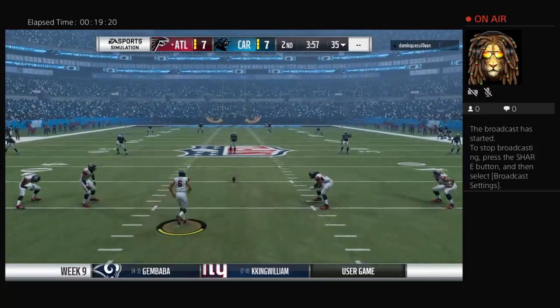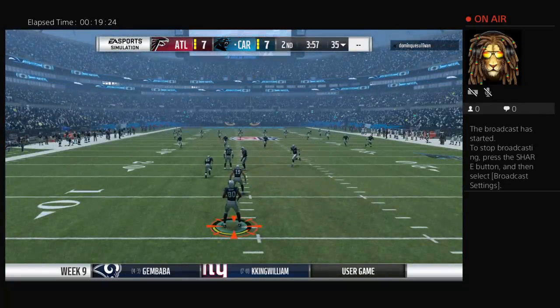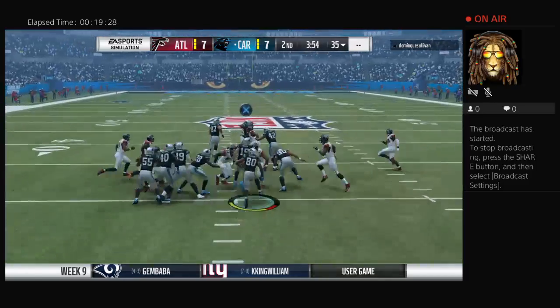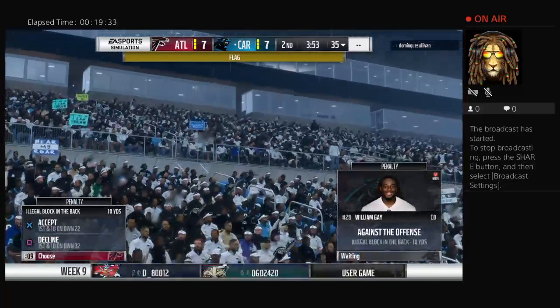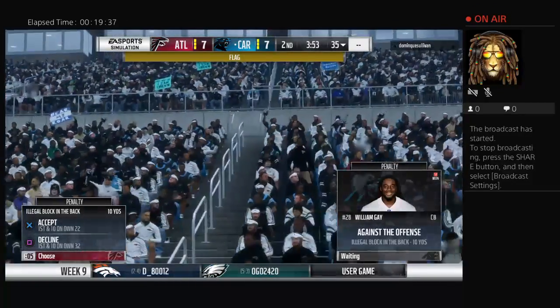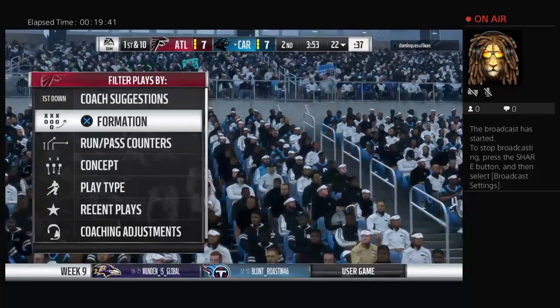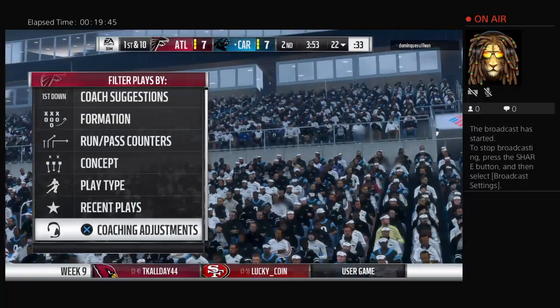So a tie ball game here as the kick's away. This one taken from the 7. And a good return up past the 30, but was it aided by an illegal block or a hold? Let's see. So that will push him back. And now we know why I had a little extra space to run, don't we? An illegal block in the back, that penalty will move them back.